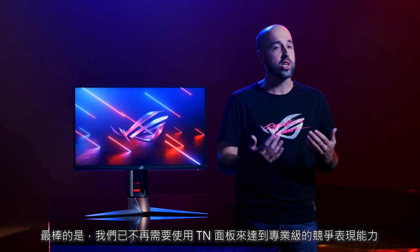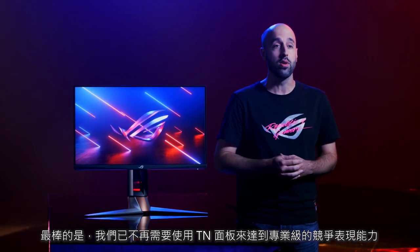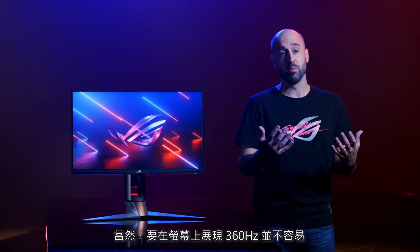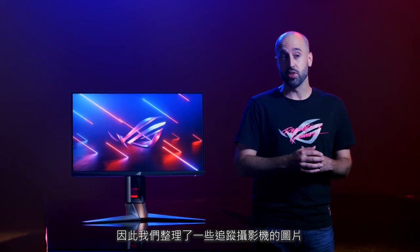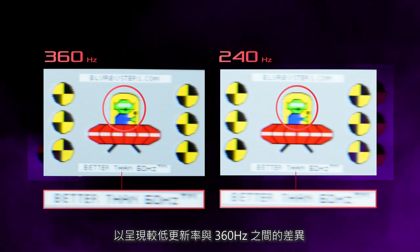It's amazing we've reached this point where it's no longer necessary to use a TN panel to achieve professional-grade competitive performance. Of course, it's not easy to show you 360 Hz on stream, so we put together some images from our Pursuit camera to help illustrate the difference between lower refresh rates and 360 Hz.